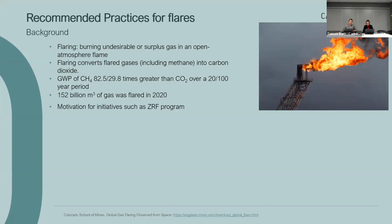In 2020, 150 billion cubic meters of gas was flared. What this means is that it's still a large source of potential climate impact, which is why there have been motivations for initiatives such as the World Bank Zero Routine Flaring Initiative, and other more focused efforts on flares as well. The common industry standard assumption is that a normally operating flare will have a combustion efficiency of 98%. This is across the board, so operating properly regardless of any conditions, that is the assumption.